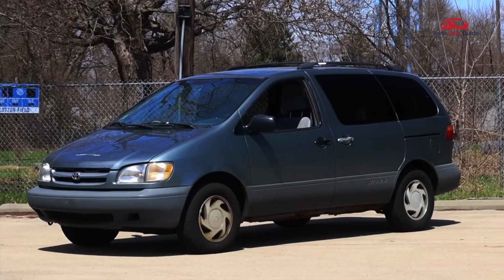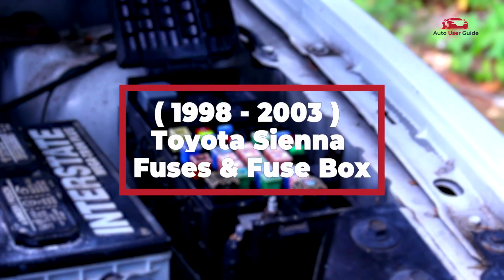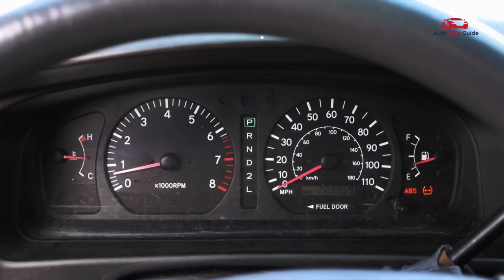Curious about the fuse box location and diagram for the Toyota Sienna, 1998 to 2003? Wondering where each fuse panel is and what its functions are? This guide answers all your questions, helping you easily locate and understand every fuse.